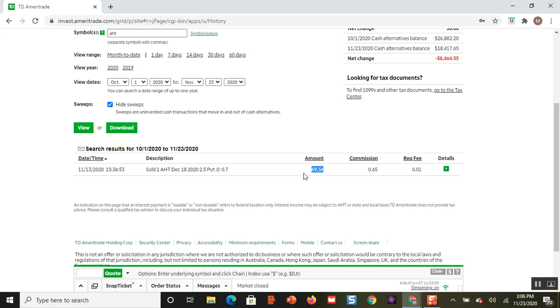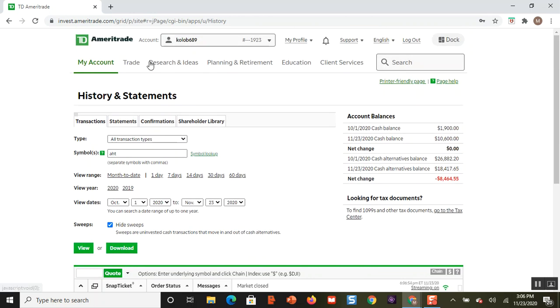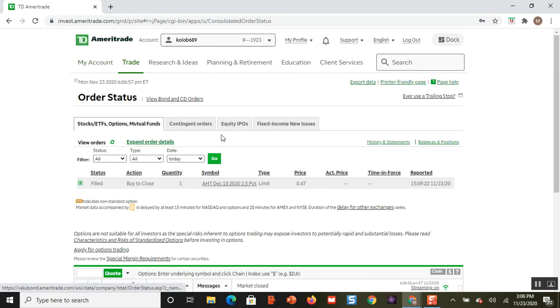So I sold it for $69. For $70, minus commission, almost $70, $69.34. And then here's what I did today. I bought to close, and I paid back 47. So 70 minus 47, I made 23. So $22 on a $250 risk. That's almost a 10%. It's about a 9% return since November the 13th. Today's November the 23rd. So on the trade, I made 9% return in 10 days.